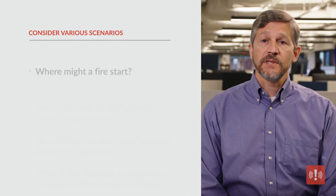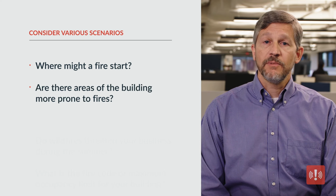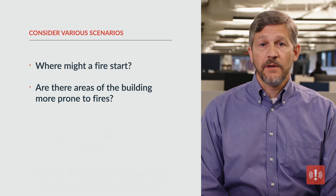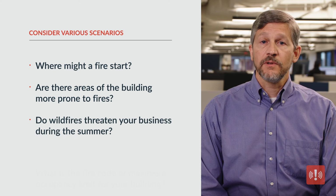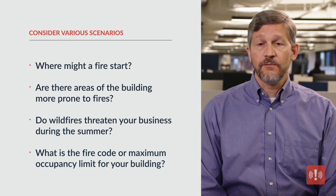Before you begin running drills, you first need to create a detailed fire evacuation plan. This document is your playbook and should outline how you want things to go when you actually execute the fire drill. As part of this work, you'll want to consider various scenarios such as, where might a fire start? Are there areas of the building more prone to fires, like those with kitchen appliances or chemicals? Do wildfires threaten your business during the summer? What is the fire code or maximum occupancy limit for your building, and is your office violating it?